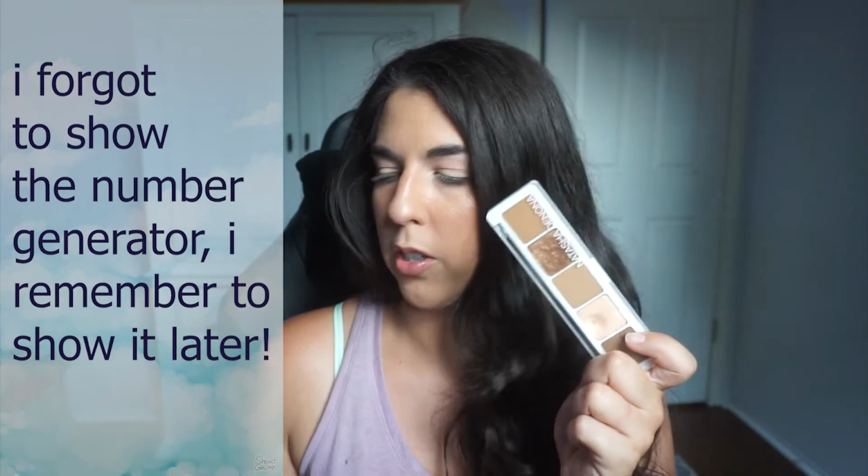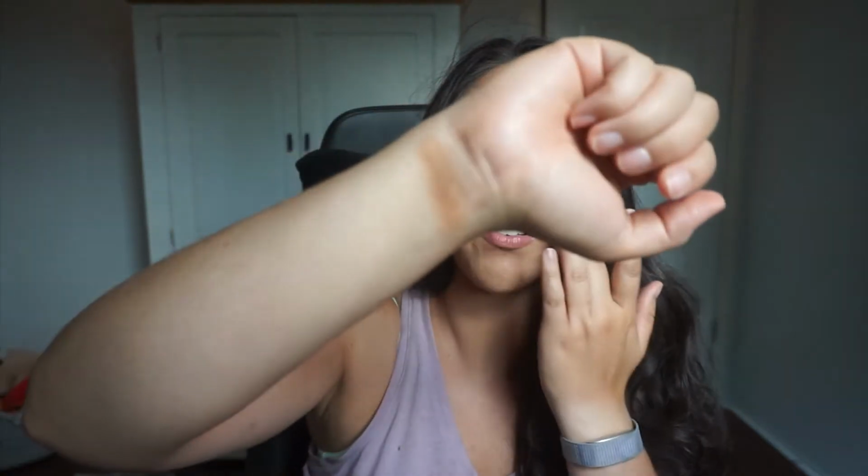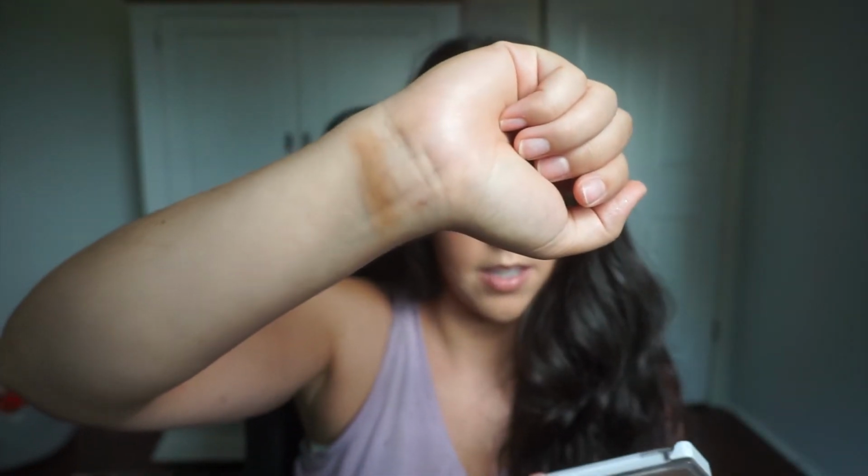So the first shade we're going to roll in here is shade number 3, which is a neutral matte brown. I always appreciate getting a matte, at least one, so we can base a look off. So that is the first shade that we're going to be working on. This is Safari from the Camel palette, that middle shade there.